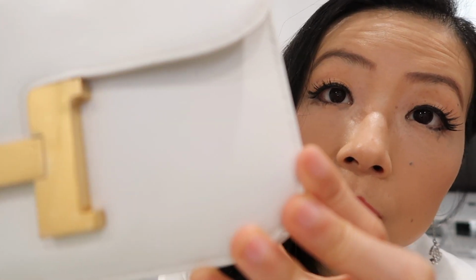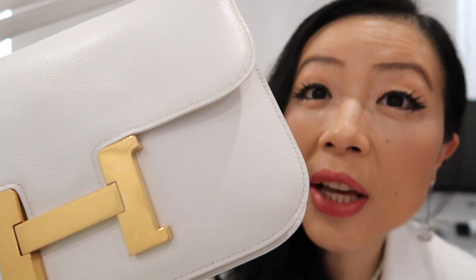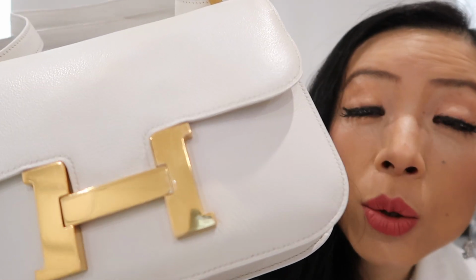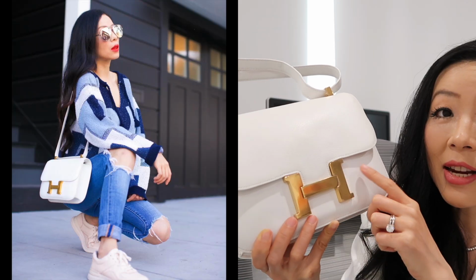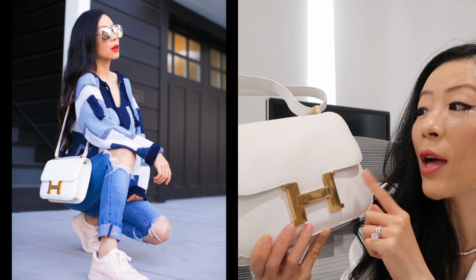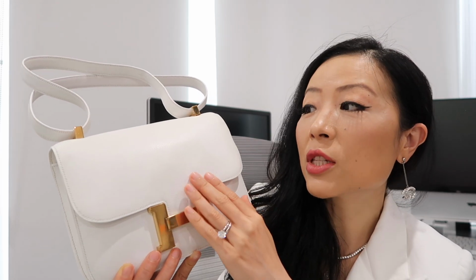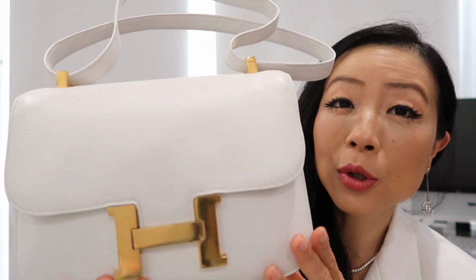My vintage Constance is from 1983 and it's in Evergreen leather. It's a very soft leather and it feels very luxurious. It's also really lightweight and has a slight sheen to the leather, as you can see. It's easy to get scratches, but the small scratches you can easily buff out, and the deep scratches you can remove with the Hermes bar. My vintage Constance 23 went through the Hermes bar this year, and I will link the video down below so you can check out how many scratches got removed before and after. It looks really nice right now.